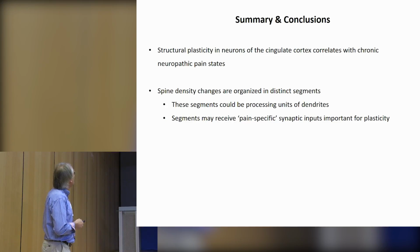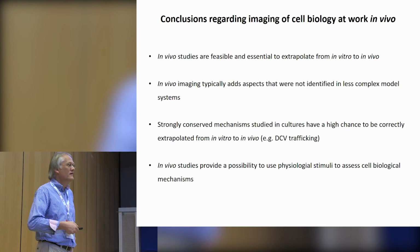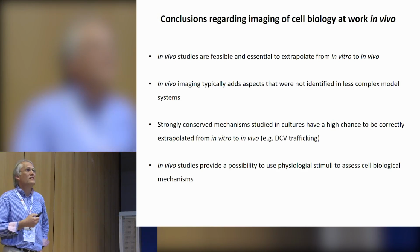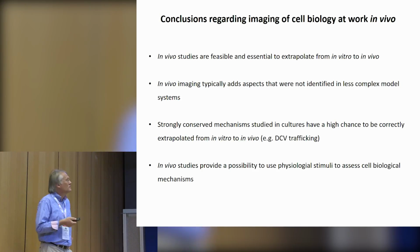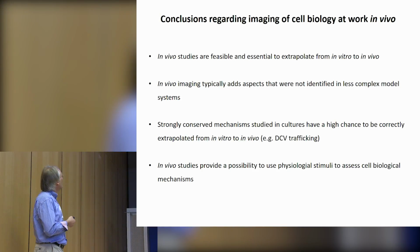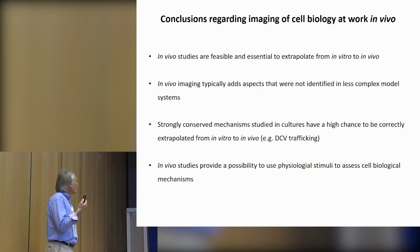So that was the pain story, and to come back to my global theme, conclusions regarding cell biology at work. I think in vivo studies are clearly feasible, and they are essential to extrapolate from in vitro to in vivo. In the dense core vesicle work, we have seen that things match up quite well, but that there are still additional things to be learned. So you can add aspects that you cannot identify in less complex model systems, but one has to also conclude that strongly conserved mechanisms such as organelle transport, which is conserved from Drosophila to human, one can extrapolate very reliably.